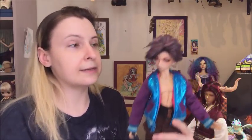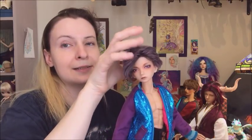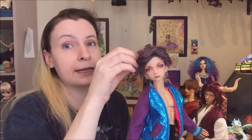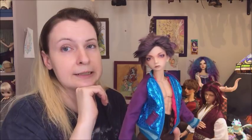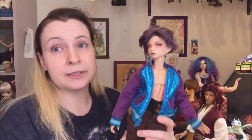This is a Minifee muscular boy body, and I always forget that this isn't a Minifee head. This is a With Doll Taran head, which I just love. I love this guy. And it fits pretty good. If I make any more of these Minifee jackets, I am not going to use these materials.